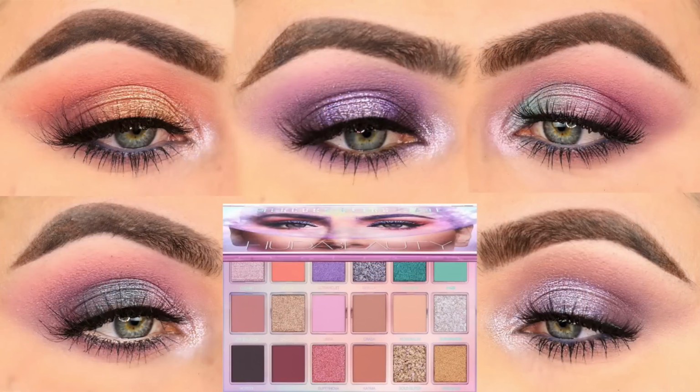I believe right now, the 5 looks 1 palette that I created with this palette is the most watched video on my whole entire channel, which is crazy. And this palette is just that good. It totally deserves that spot. I absolutely loved playing with this one. I love the pastel shades that come in this palette. I love how beautiful she made the glitter formulas in this one. Like, your eyes look like true jewels when you wear this palette. I'm completely obsessed with it.